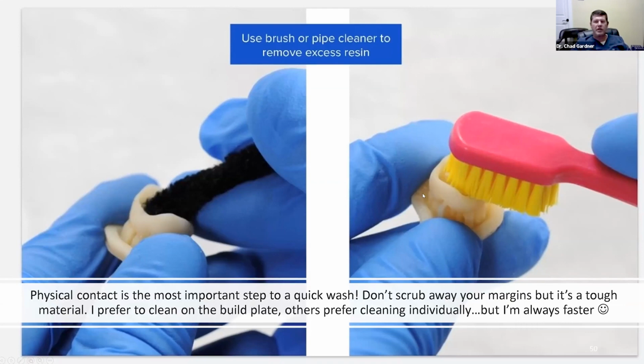A brush or pipe cleaner to remove excess resin. This shows it, one at a time. It makes it kind of tedious and monotonous to me. I like doing it on the build plate. It tends to work better. It's faster. I've even timed myself. I've timed my assistants doing it. It's faster to do it on the build plate.